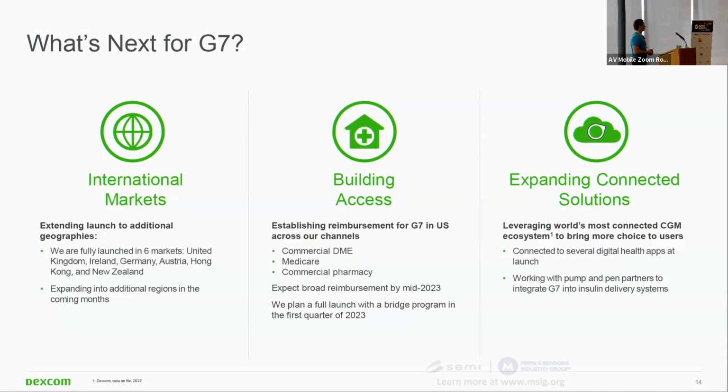So what's next for us? We are quickly rolling out in international markets. We are in many markets in the EU, and we're expanding in other continents. Also, we're growing as far as how CGM gets to you, either through durable medical equipment providers, streamlining fulfillment there, through Medicare, and through the pharmacy benefits channel. So if you walk into a pharmacy and you have a prescription for Dexcom, you can get it. We're also expanding our connectivity with paired devices, smartwatches, and other wearable technology.